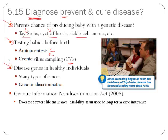You could look for disease genes in healthy individuals, so screening people to see if they carry breast cancer genes. Angelina Jolie has been in the news for having a double mastectomy, removing both of her breasts because she carries a gene for breast cancer. In fact, her aunt died of the disease as well.